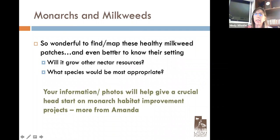So again, it's really great to have a good idea as to where these healthy milkweed patches are, and even better to know the rest of the setting in terms of what's around those milkweeds, what other nectar resources are there. And again, this helps us concentrate our resources on some good spots to improve habitat. And it does give a really good head start on these monarch habitat improvements. And bumblebees, but I know even less about bumblebees than I do monarchs, so I will let Amanda take over with that. I think that might be it for me.